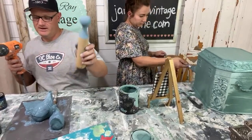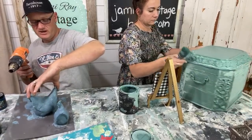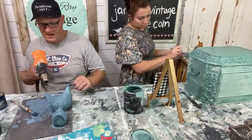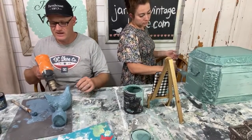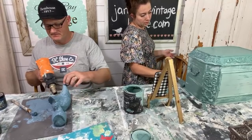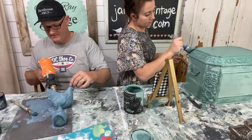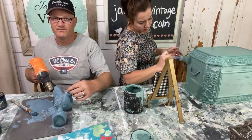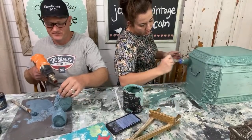All right, so that one, done. I'm gonna do this chicken here because two reasons. I like it, and it's a little bigger, and you like it a lot. I'm gonna get a wet distress going. I think I already second coated this though. Ooh, sorry, guys.